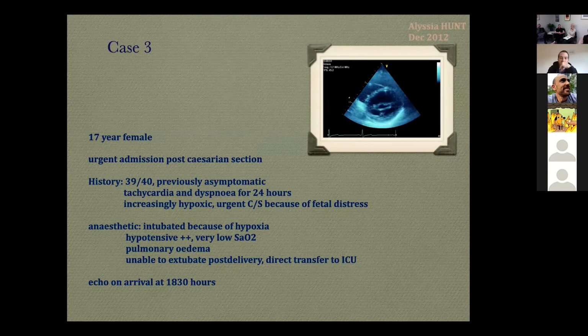This is one of my favorites because I think it really shows the beauty of echo in the ICU setting. It's a 17-year-old woman who was 39 weeks pregnant, came into hospital a little bit symptomatic with dyspnea, but not too bad. But while she's on the antenatal ward, she was found to be increasingly hypoxic, and they checked the baby's heart rate and found that it was in fetal distress.